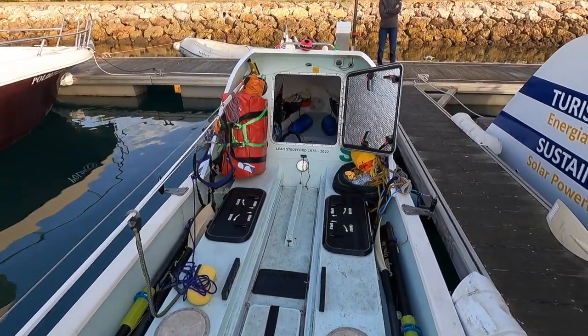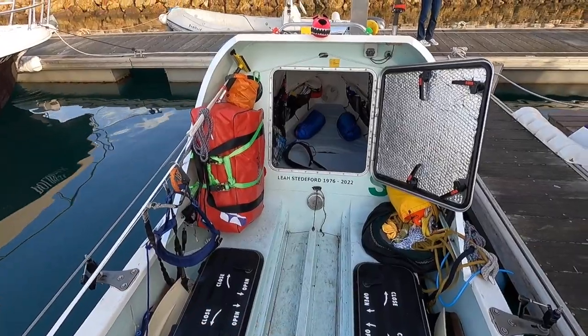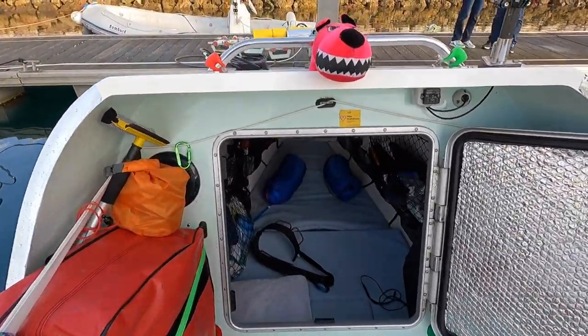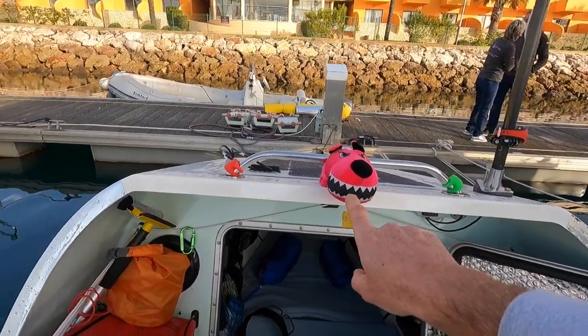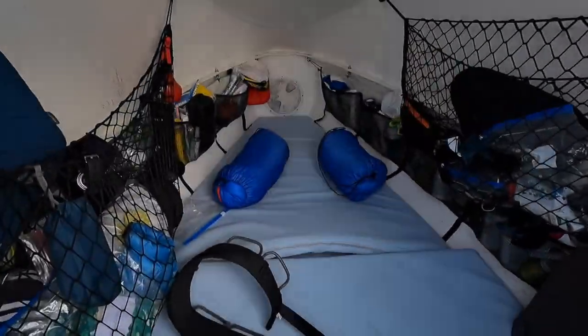We can take you on a quick tour past the water maker, past the battery components, past the sea anchor, past the life raft. Here's our mascot called Rusty Ralph. Oh, Rusty Ralph. If he can stay on board for 7,000 kilometers, so can we. Port light, starboard light. Anyway, here's the cabin.